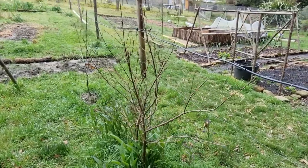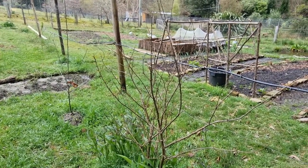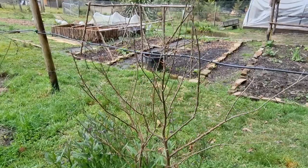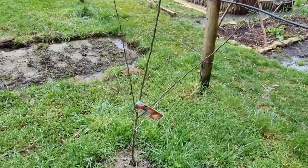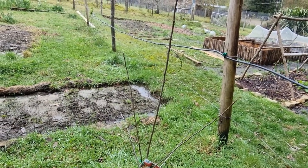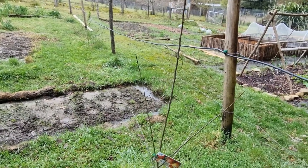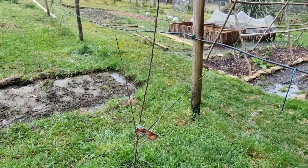A pomegranate tree, which is going fairly well considering it's so cold and the altitude up here. Whether it actually ever has fruit on it, I don't know, but the flowers are beautiful. And we have an apple tree here, which is a gala apple. That also was planted earlier this year, bare rooted. I really should have pruned back about a third of them, but it's a bit late now. I'll see how they go.